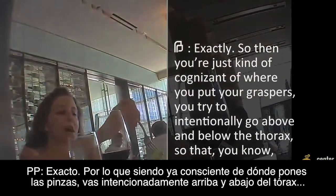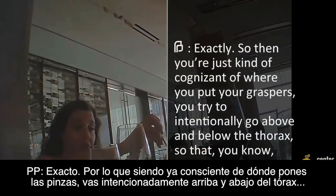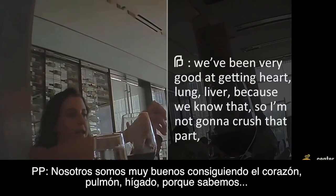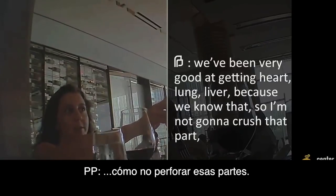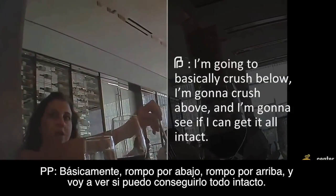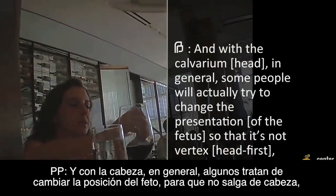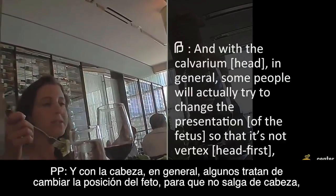So then you're just cognizant of where you put your graspers. You try to intentionally go above and below the thorax. We've been very good at getting intact liver because we know that, so I'm not going to crush that part. I'm going to crush below, I'm going to crush above, and I'm going to see if I can get it intact.